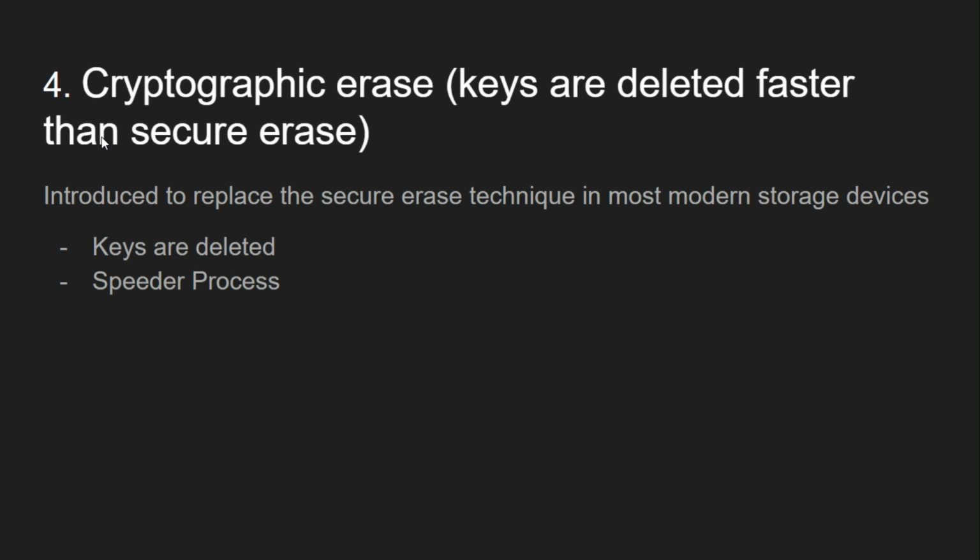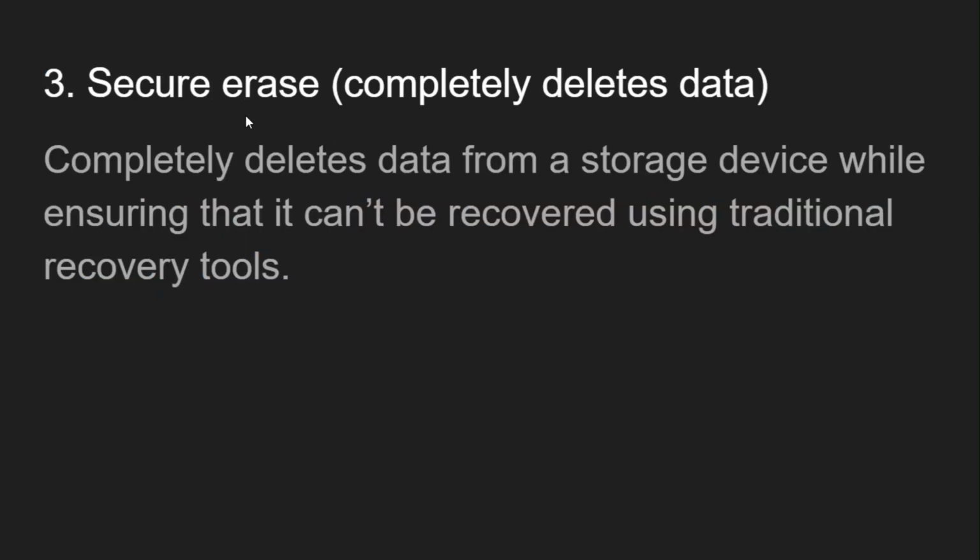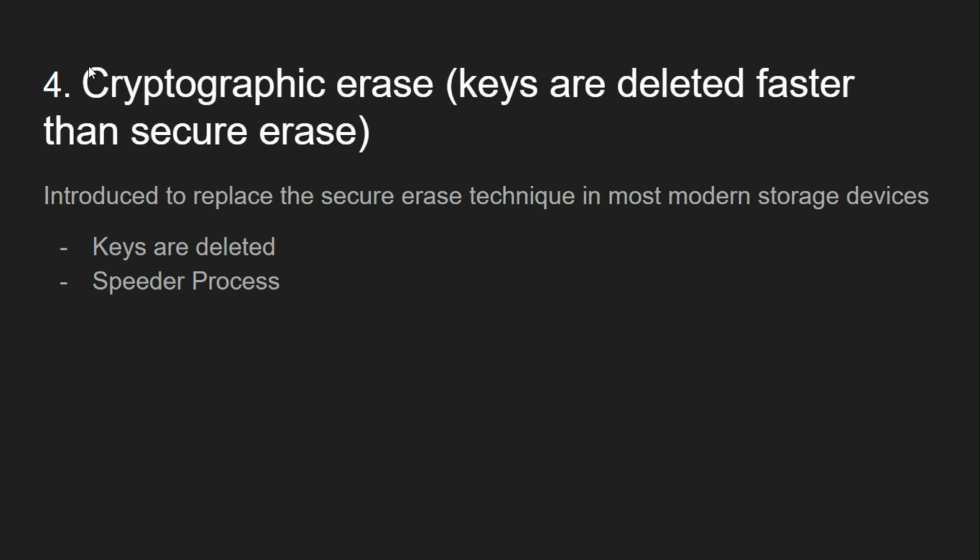You wouldn't be able to distinguish what exactly the data is saying because you don't have the key, right? I guess a silly analogy would be that if you don't have the key to the door, you can't open the door and find out what's behind it in the room. So a cryptographic erase is a faster process. Like I mentioned, you're deleting the keys, and it's a lot faster than secure erase. Both of these methods, 3 and 4, should technically delete the data.